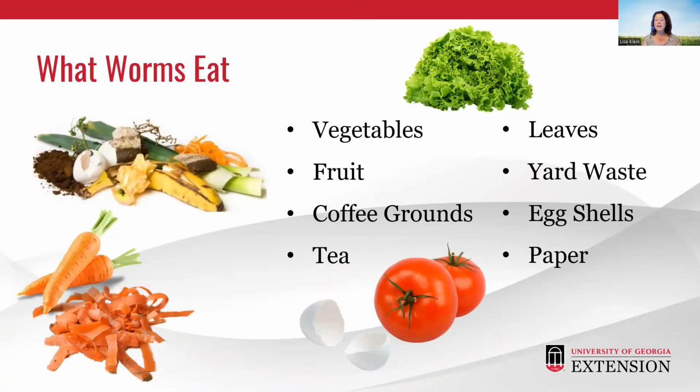So what do worms eat? Well, good question. I mentioned that they're not a big fan of citrus. They aren't a fan either of garlic or onion. So, keep those out of the worm compost bin. You can toss those into your regular compost if you want to do that.